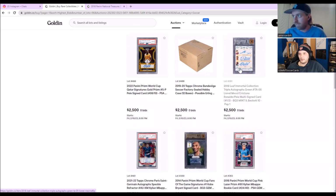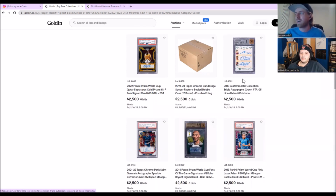These are very, I don't want to say undervalued, but if this was any other brand, this card would be one of the most sought after cards. But since it's Leaf, it's going to get held back. But Messi, Ronaldo, Pele. Yeah, I can't tell you the last time I've seen all three on one card. I mean, I'm sure I've seen it, but I don't remember.